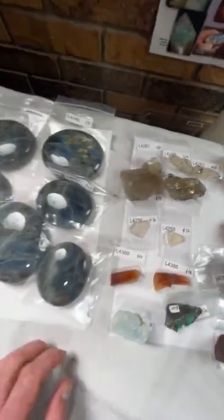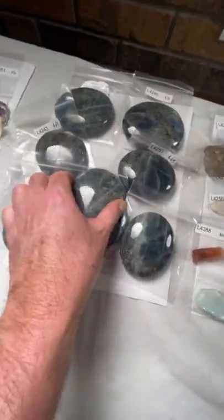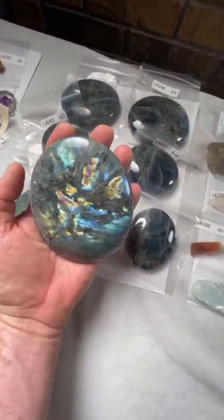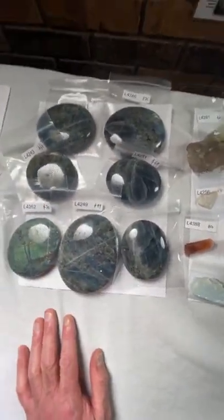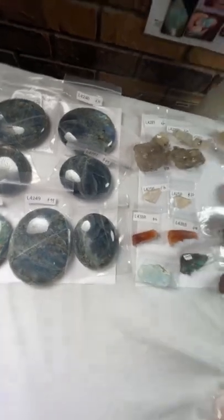Some top quality, crazy amazing pieces. It took me forever to display them, the biggest palm stones you've ever seen of Labradorite. Those are 67 to 100, something like that.